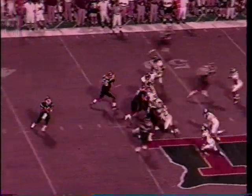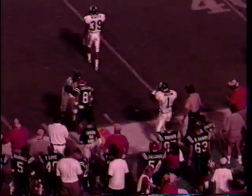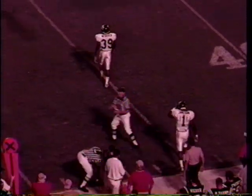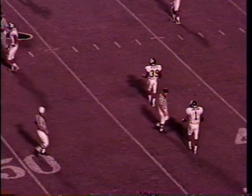Shotgun for Rate. Takes the snap. Drops back to the 40. Steps up to the 39. Partial deflection. Throws here on the sideline. Caught by Cangelosi at the Aggie 48-yard line. Steps into the sideline, chased by Michael Jameson. It'll be about a yard shy of the first down. They may have to bring the chains in.